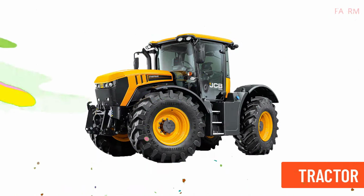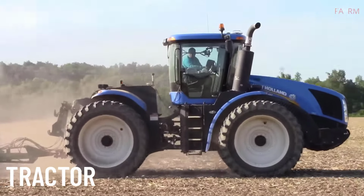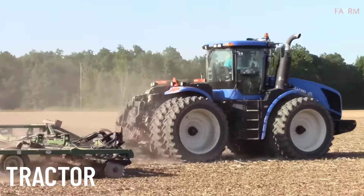Tractor. Tractor, a powerful vehicle used in agriculture, often equipped with attachments for plowing and harvesting.